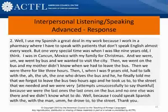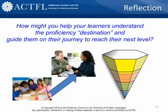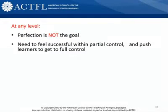So as we wrap up, we're just going to come back to the question that we've talked about all along. Those examples from Apple might be one way that you could help your learners know what the destination is, visualize it, understand it, know what it takes to move to the next level. And I'm just going to ask for a few final reflections from our presenters as we share a summary here.